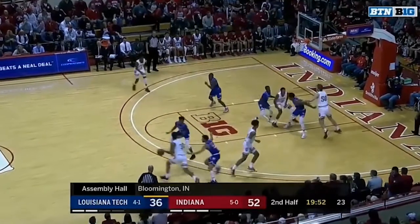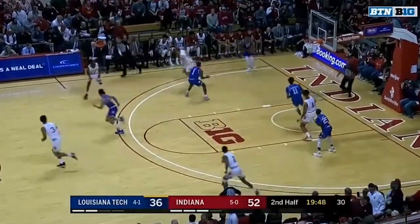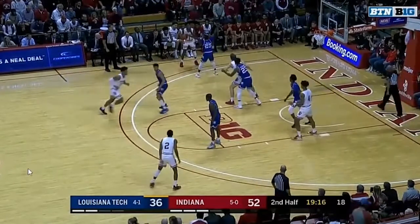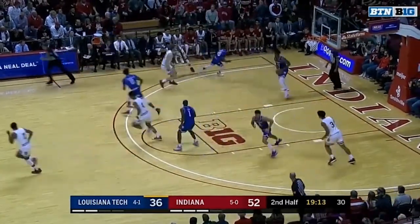So first possession of the second half, just too late on the post feed. Guy makes a nice play. Second turnover, second possession. Al Durham's looking to feed the post. He should be hitting him right here. Joey Brunk's got his guy on his backside. Give him the ball. So what does Joey Brunk do? Okay, I'm not getting the ball. 1,000, 2,000. I'm going to go screen. So he doesn't get the ball. He goes to screen. Then Al Durham throws it. It's too late.